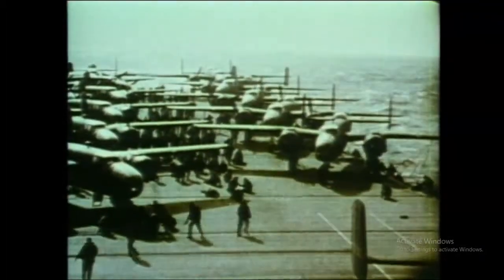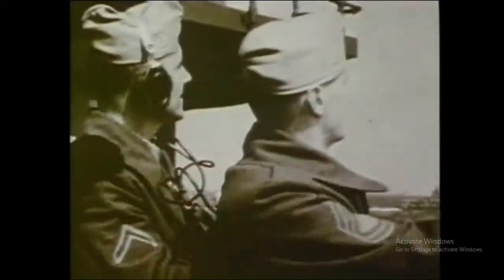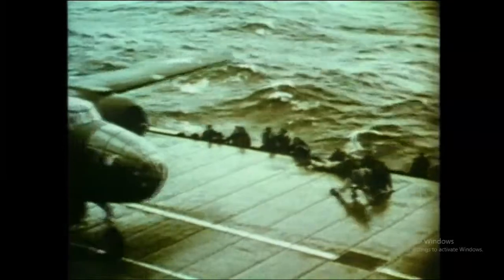Doolittle's own bomber was the first to rumble down Hornet's pitching flight deck. Being the first plane meant he only had 467 feet of carrier to launch from. Between the speed of the carrier and the winds from stormy weather, he and the other pilots had the benefit of a 50-mile-per-hour headwind. Still, many of the planes nearly stalled on takeoff and seemed to hang over the high seas for an extended period, before finally gaining altitude.